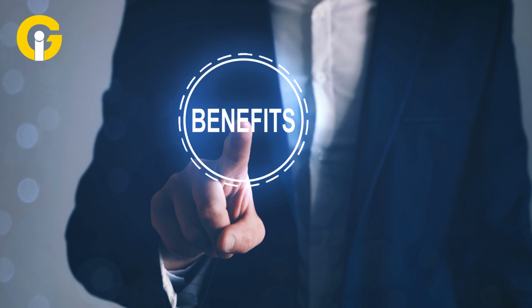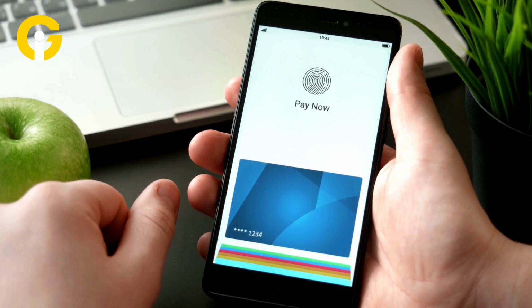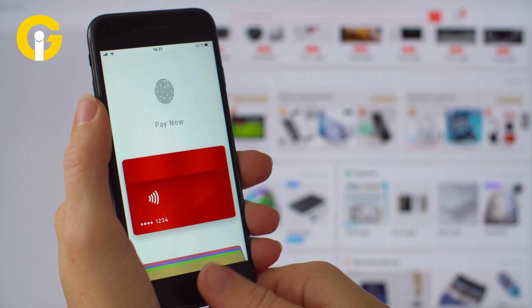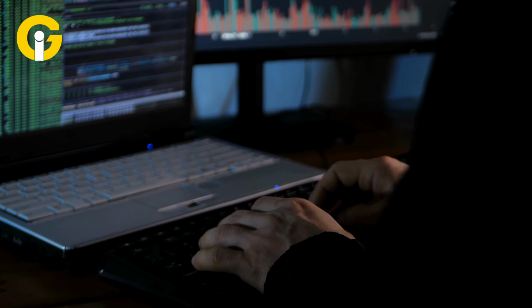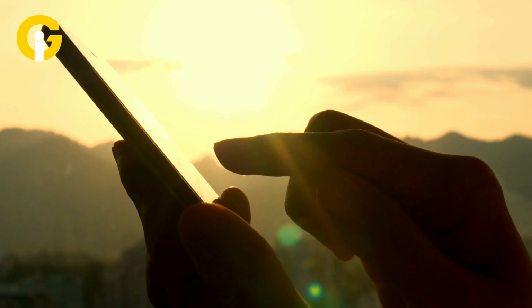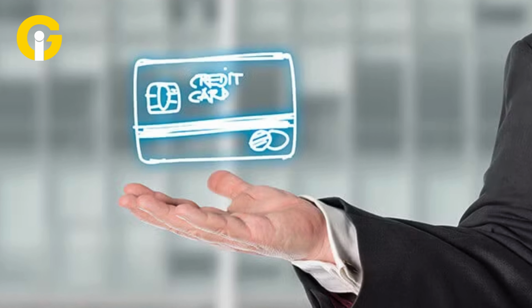What are the benefits of using a virtual credit card? The main benefit of using a virtual credit card is that it can enhance your online security and privacy. By using a virtual card number, you can avoid exposing your real credit card number to potential hackers, fraudsters, and identity thieves who may try to steal or misuse your information. If a virtual card number is compromised, you can easily cancel or delete it without affecting your actual credit card account.